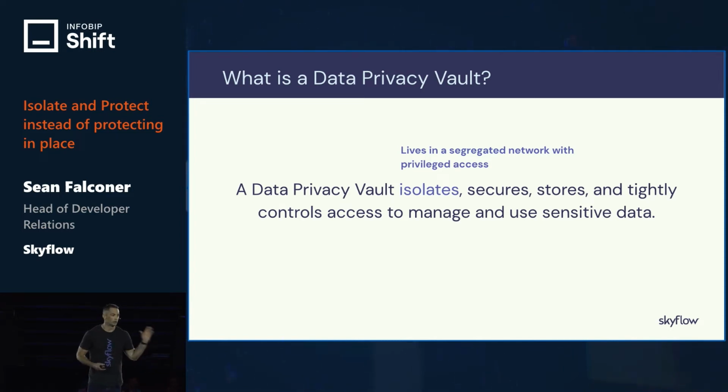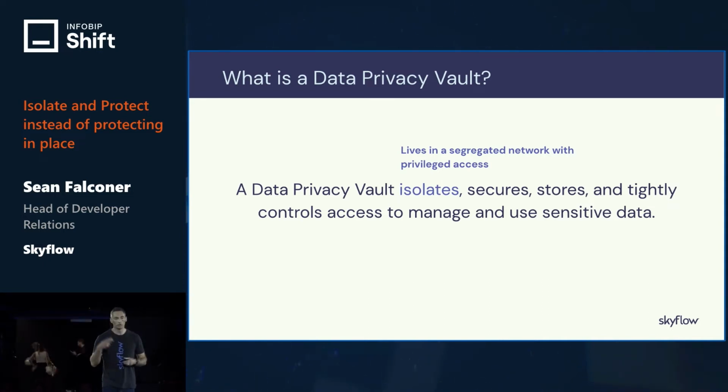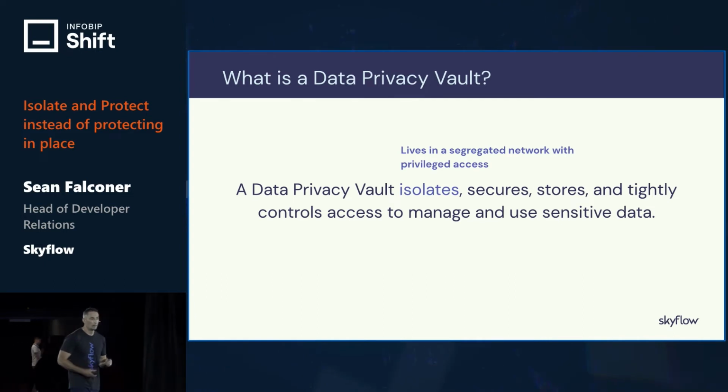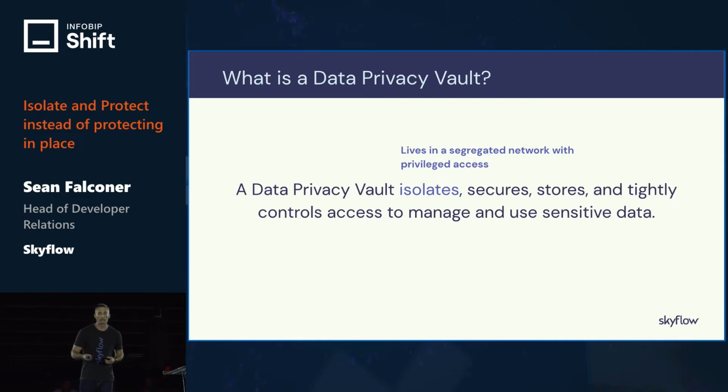We need it to live on a segregated network, have privileged access, and every access should be logged for auditing purposes, and that is also required for compliance. But if you have an audit log, you can apply machine learning to that so that you can actually detect a data breach. Be proactive. A lot of breaches are not detected until months and months after the actual incident.